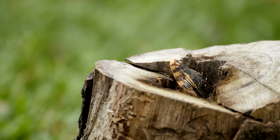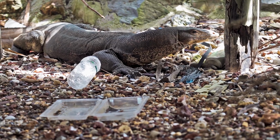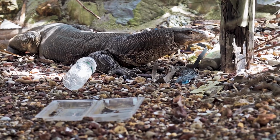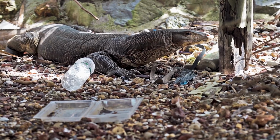32. Endangered species. Some monitor lizard species, including the Komodo dragon, Varanus komodoensis, are listed as endangered due to habitat loss, poaching, and reduced prey availability. Conservation efforts aim to protect their habitats and regulate human interactions.